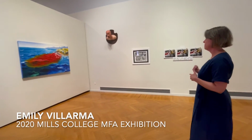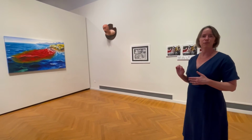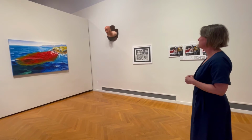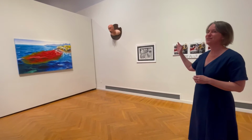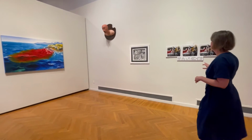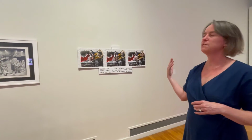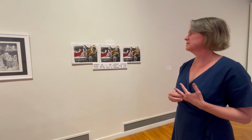By Emily Viarma. Emily is one of the most technically proficient artists I've seen here in Mills. Her drawing ability is really quite amazing. All of the work is very political in nature, so drawings, paintings, sculptural pieces that have to do with a very strong feminist standpoint. So she's taken the famous painting by Artemisia Gentileschi and using it to think about the Me Too movement, other women who have come forward to state their case about being raped.